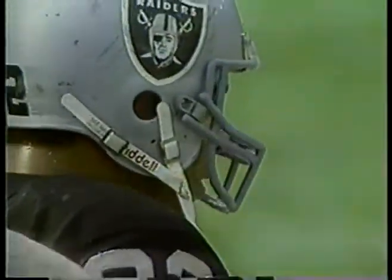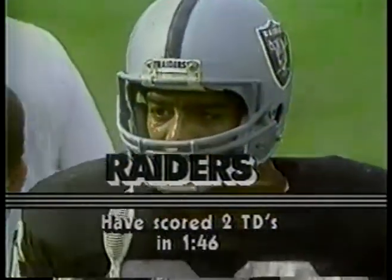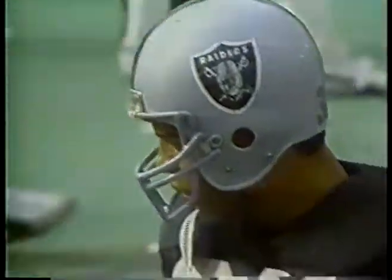Well, you've heard that expression, nose for the goal line, a desire to get in the end zone. That picture would be the illustration in the football dictionary. Less than 2 minutes, the Raiders have gone from 7-3 down to lead 17-7.